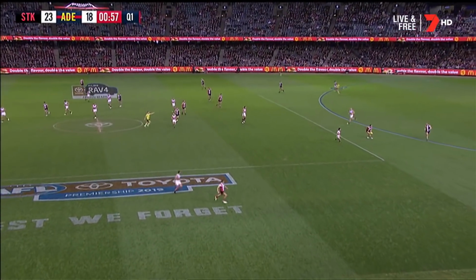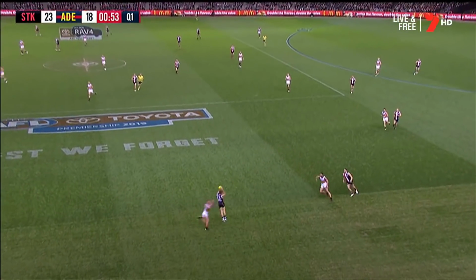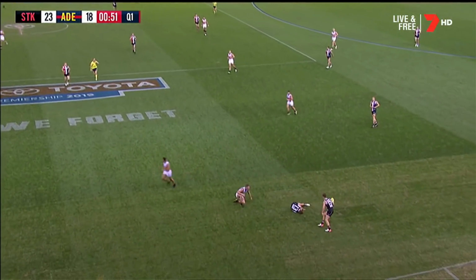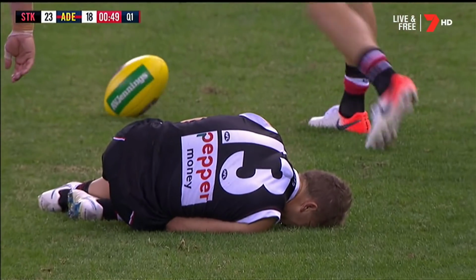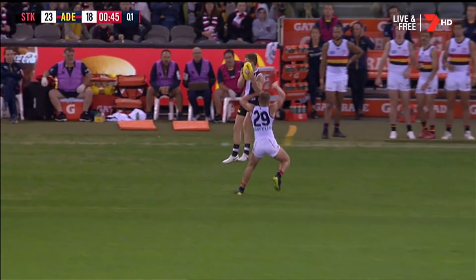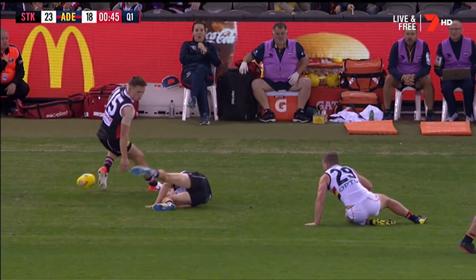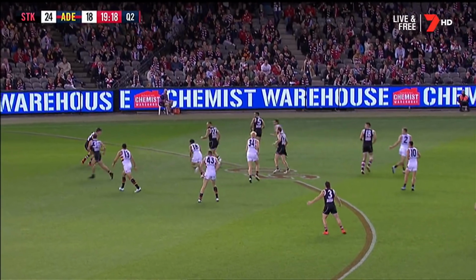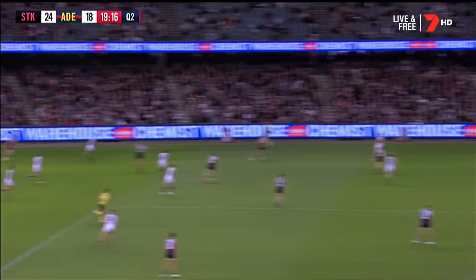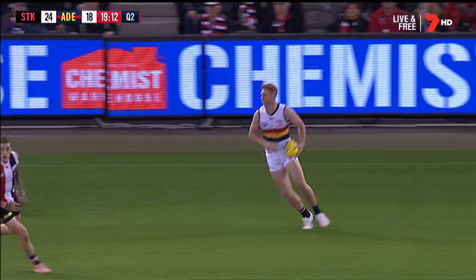Chance for Savage. Got a couple of options. Spear kick towards Loney. He's hurt his knee. I hope he hasn't hurt his knee there. Oh, the hyperextension of that right knee. Couldn't quite get the jets flying. Battle. Bangs it back out wide. Good mark for Lynch.